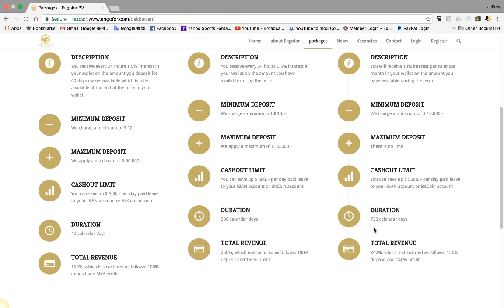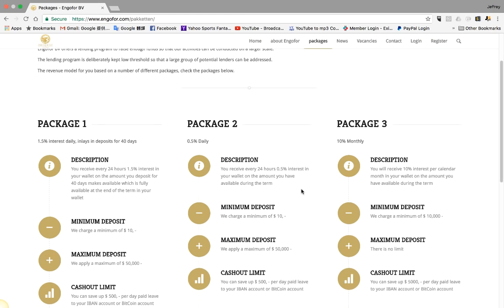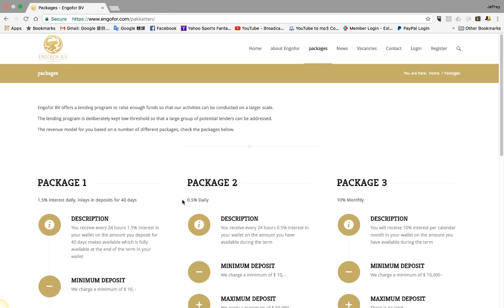Okay, the duration is 730 calendar days, which is 24 months, and each month you'll be given 10%, so a total revenue of 240% over 24 months. Okay, so same structure. 100% of that is your initial deposit, and 140% would be your profit. Okay, so those are the 3 different packages that you could invest in. Depending on how aggressive you want to go, there's minimums and maximums, and you can decide your strategy on how you want to do that.